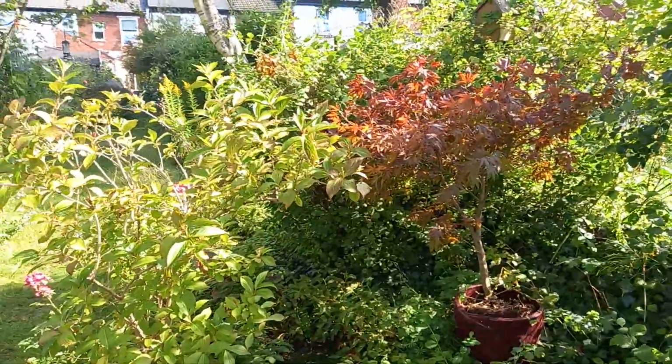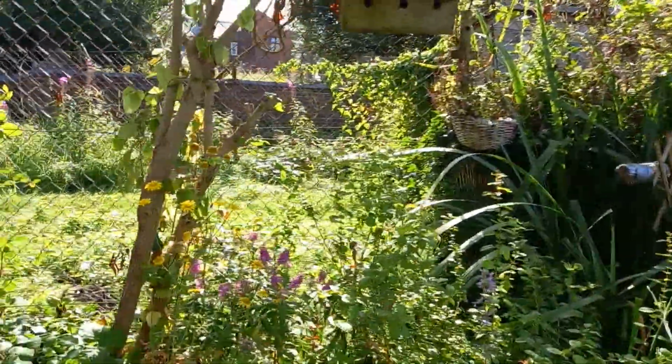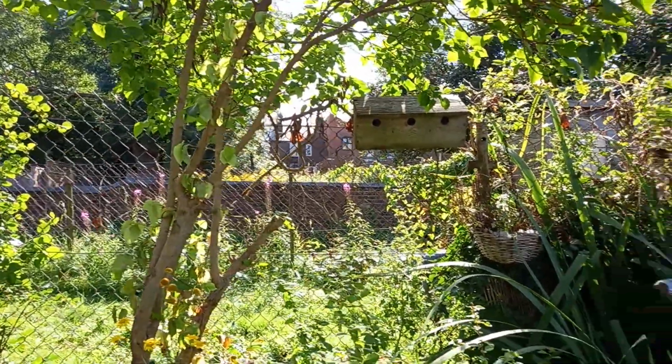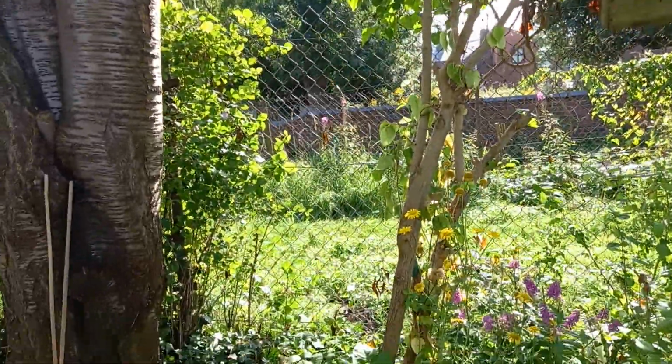Acer there, that's Acer. Another box over there, and I've moved my sparrow box because the sparrows come along here. I've moved the sparrow box to there. It was in the cherry tree, but not used very much, so hoping it'd be a bit more popular there. We'll see.